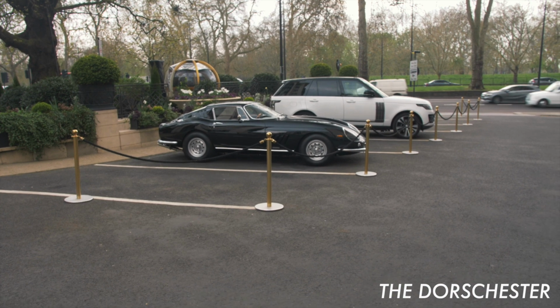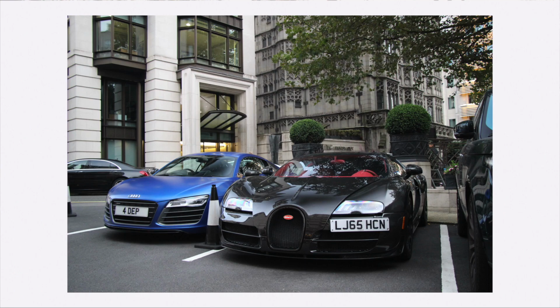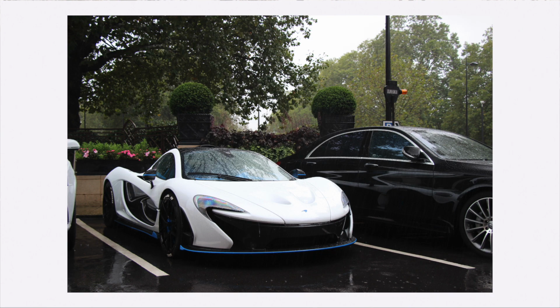Today it is a random Tuesday afternoon, yet there is still this £4 million Ferrari 275 GTB from the 60s. So this kind of tells you just how special this hotel is and this sort of surrounding area for supercar spotting. As I said, today there is this Ferrari 275 GTB, but in the past I have also seen a McLaren P1, LaFerrari and a bunch of other cars here.